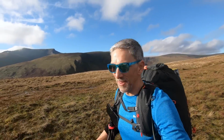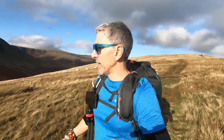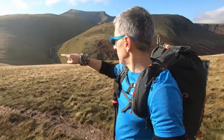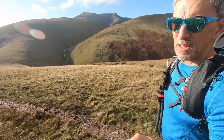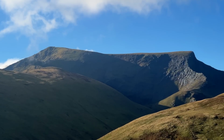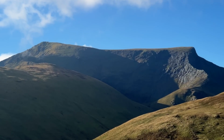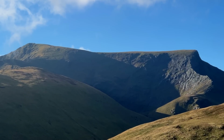Yeah, that's brilliant, that. Just stopped there to confirm my route on the map. So we're going to be dropping down now into the valley there and then round that way. But great views of Sharp Edge and Blencathra again there. I can see a load of people on the top of Blencathra, and that cloud's moved across now. It looks beautiful, that.